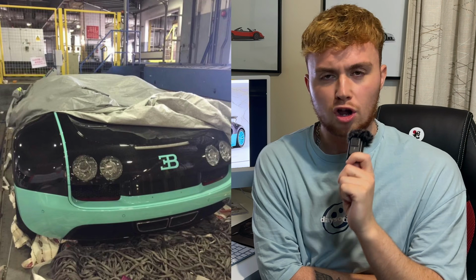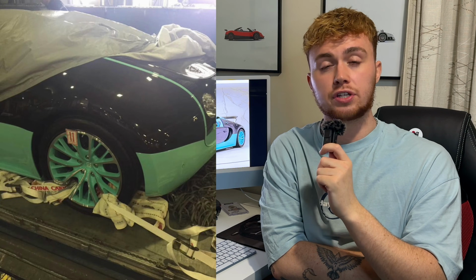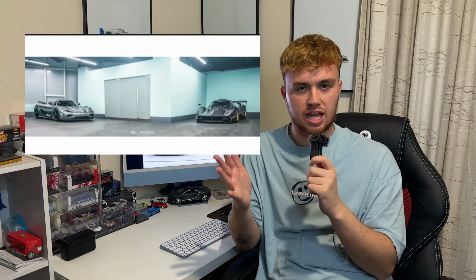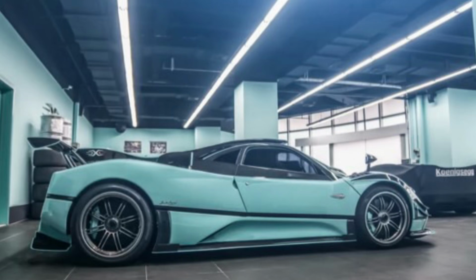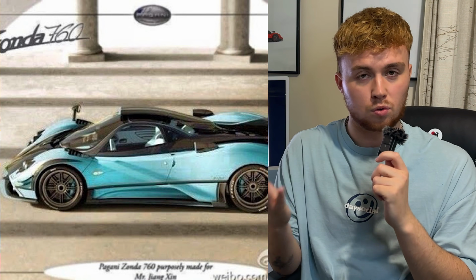So let's go right back to the beginning, all the way back to 2014, when this car was first delivered in Shanghai, China, to the first owner, who we're going to refer to as JX. JX was a massive hypercar and supercar collector out in China. I mean, other Paganis, Koenigseggs, racing cars, you name it. But JX was very famously known to own the Pagani Zonda 760 RS JX, of course, with those initials.